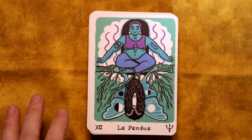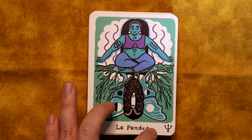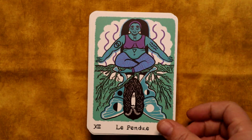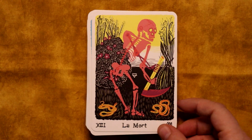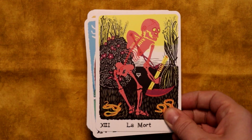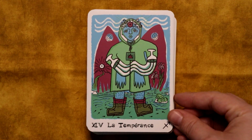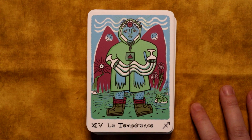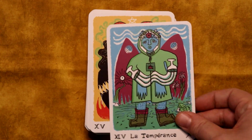This is the Hanged One. The moth gives a sense of the suspension of that Hanged One for sure. The Death card, very bright, very traditional in some ways, but for the colors, which are fabulous. Temperance. Okay, you can kind of see the feet through the boots on this Temperance. I think that's fun. And the figure's arms are pouring.